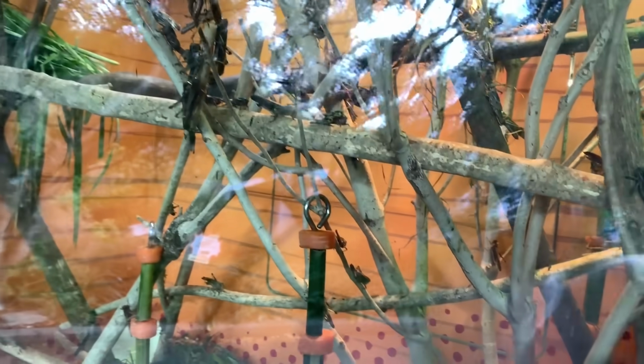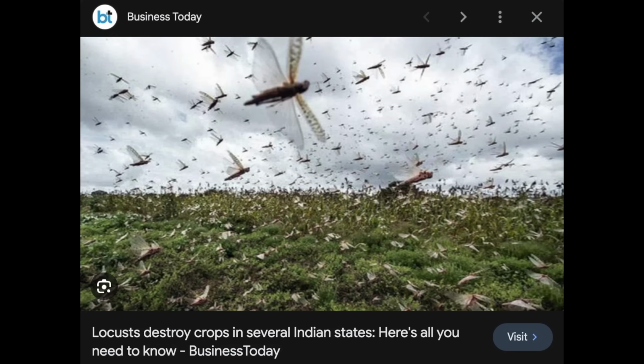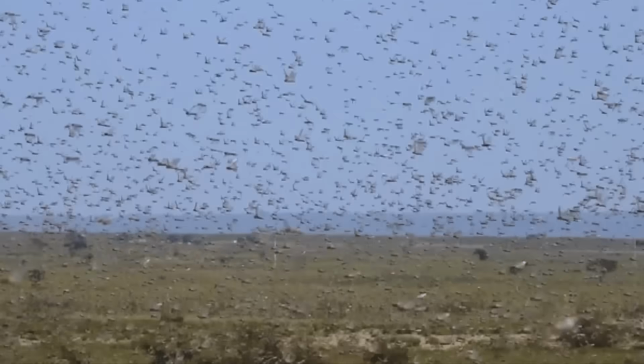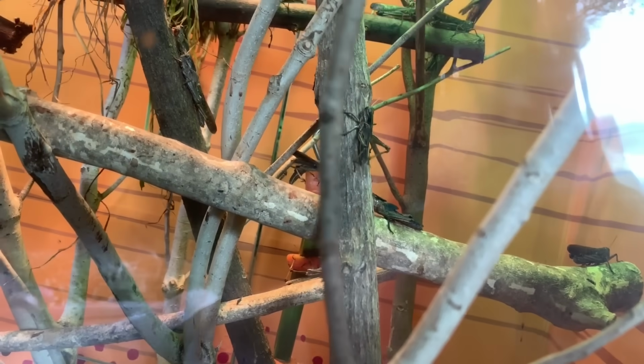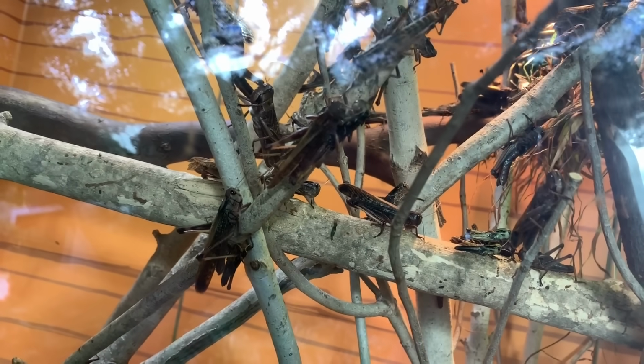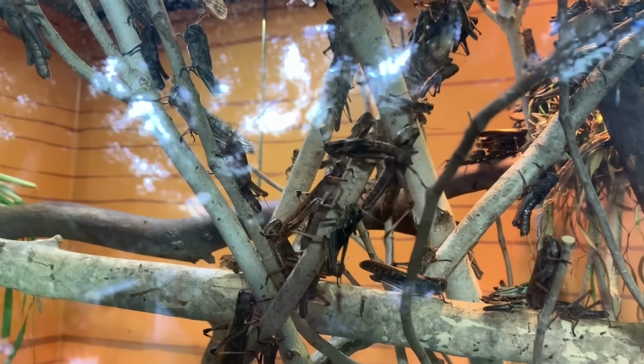Next up, we have got, what are these? Migratory locusts. I think these are the locusts that you see in movies where they come in a swarm and just eat and destroy everyone's crops. So I think these are it. We don't experience these in our country, so I'm guessing these are the ones that are responsible.